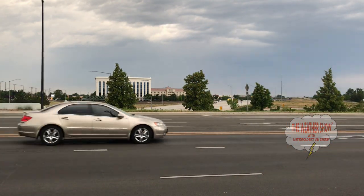Well, I'm meteorologist Vin Crosby from the Weather Show. That gust front has happened. It is moving down the Treasure Valley even as we speak. I'm up here on Cole Road overlooking the interstate behind me. The wind's coming right at my back. There's a gust front coming down the valley floor. It's going to be over 50 miles per hour. Dust warnings are up across the Treasure Valley. We're going to try to catch this as it moves on in.